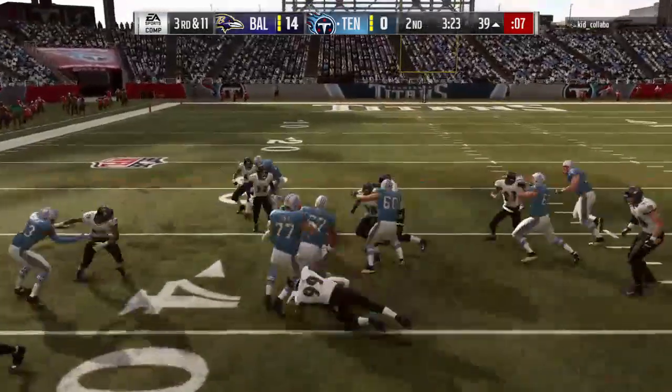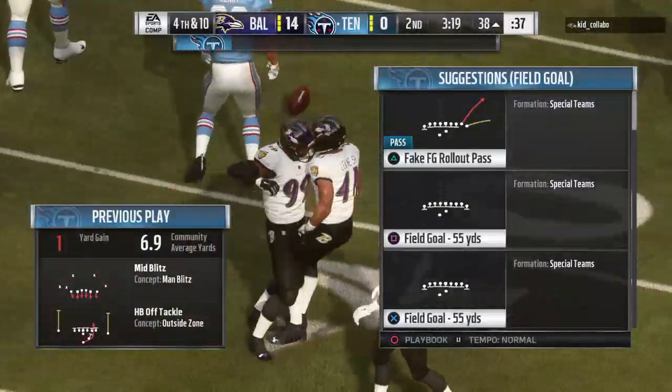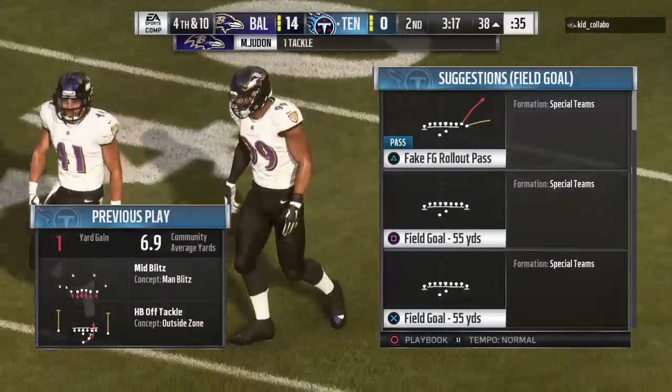Mariota hands to Henry, and he'll be stopped up quickly here at the 38. Just a 1-yard pickup there, and it'll be 4th down.